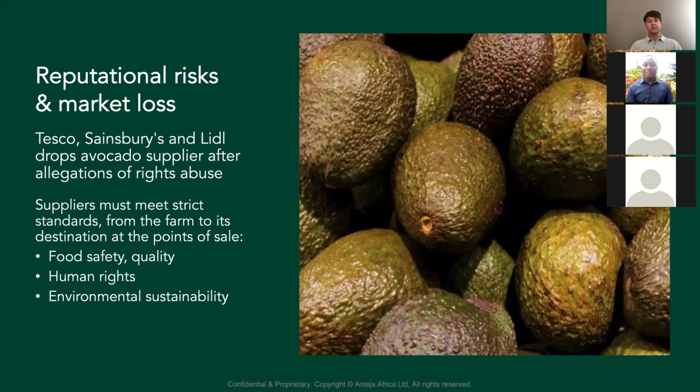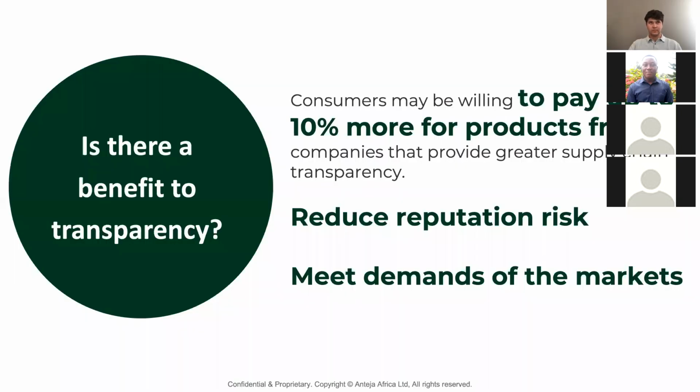And because they were not able to showcase it, because they maybe didn't even know it, they immediately lost a big market that they had already and lowered their business performance. But on the other hand, what is the real benefit of transparency?